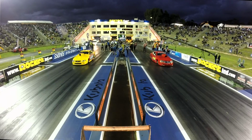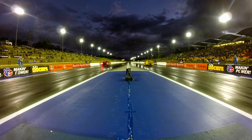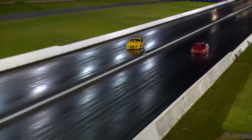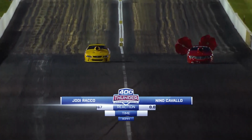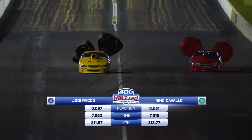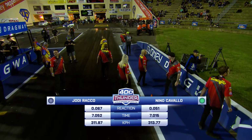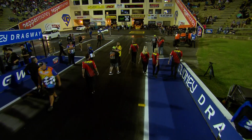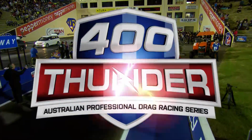A few mind games on the start line as to who's going to stage first. This is close. Once more, it's horsepower in the end. 7.01 at 3.13 beats a 7.05 at 3.11. Very little in the reaction time difference. Just a good old-fashioned drag race.